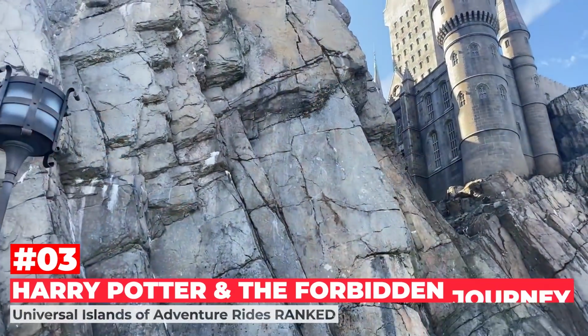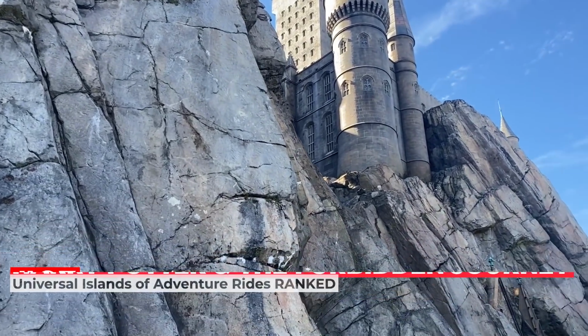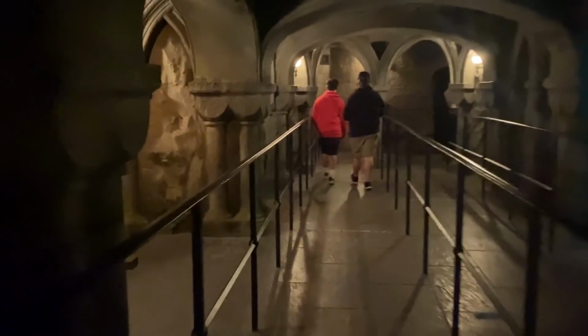Harry Potter and the Forbidden Journey. Now, this is the attraction inside Hogwarts Castle, and it is a pretty incredible attraction for multiple reasons. First of all, for my Harry Potter fans, I always say that this isn't the best Harry Potter ride, but it's certainly the most Harry Potter ride.